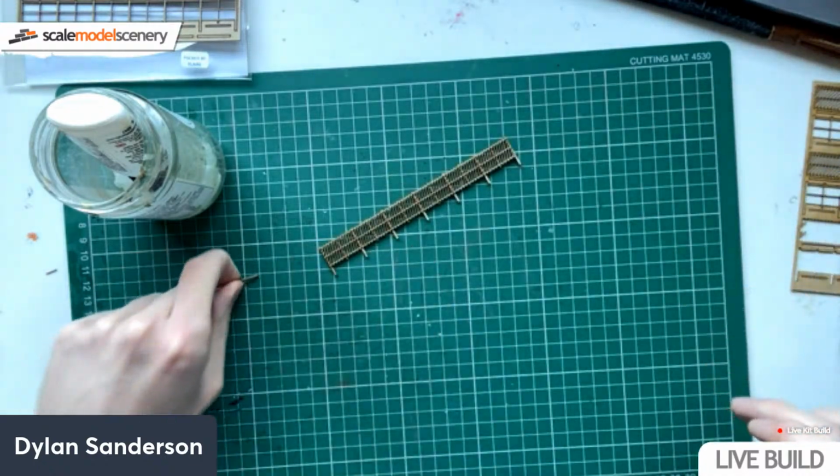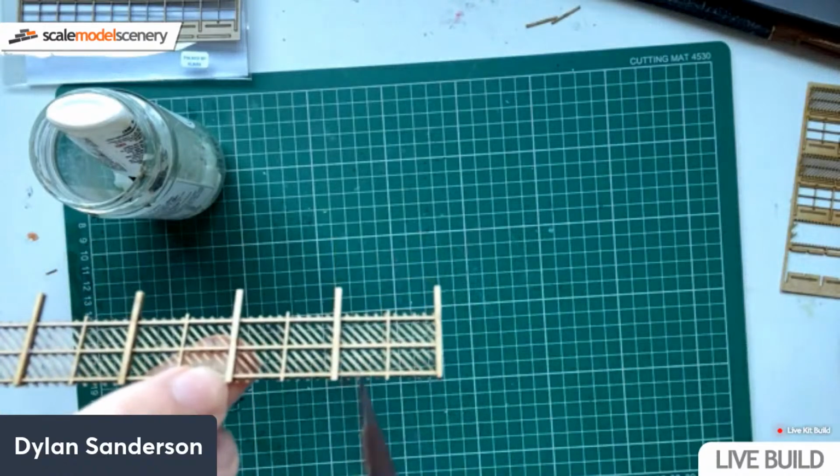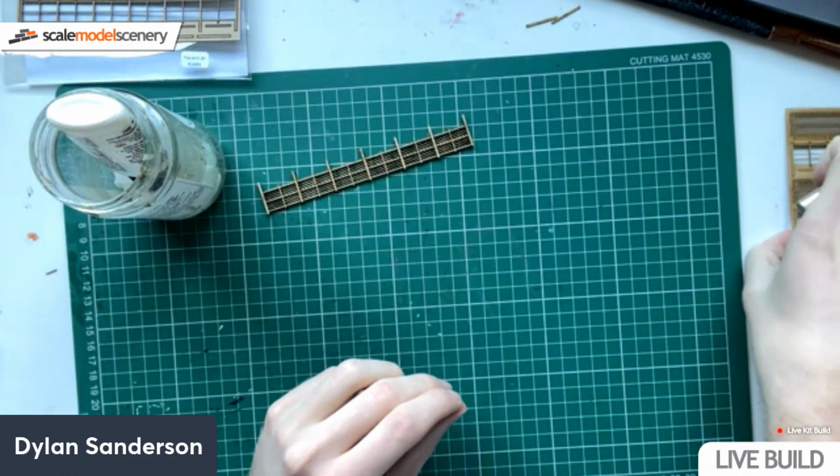Right, so now that's done. We've got 2 spare fence posts. So that's the longer ones done on the alternating, as you can see there. And now we're just going to get the sprue back.